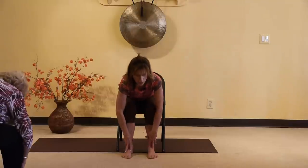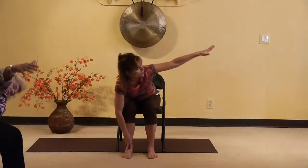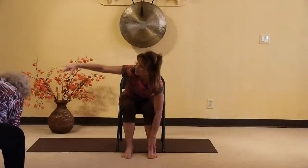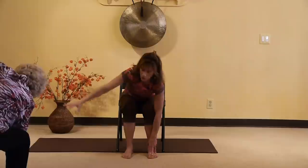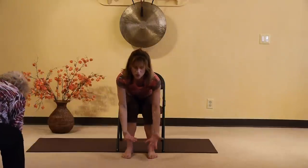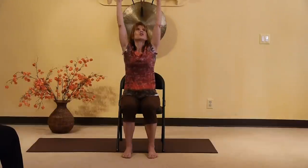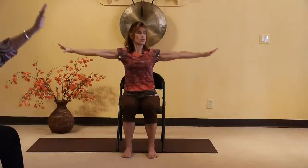Inhale, just the right arm is going to reach out to the side. You can look at the thumb. Good. Exhale, lower it. And then inhale, the left arm out to the side. Good. And exhale, lower it. Now draw the belly button in so you're strong in your core. And we're going to inhale all the way up. Big stretch. Turn your hands back to back and exhale back to your heart center.